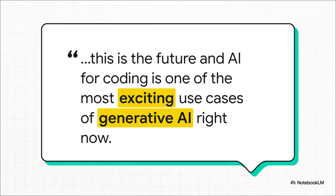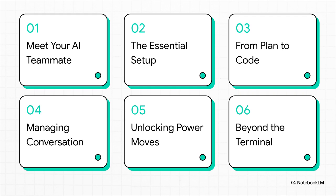And look, this isn't just another shiny new tool. As developer Cole Madin puts it, this really is the future. AI for coding is one of the most exciting things happening in generative AI, period. So if you're ready to see what the future of building software actually looks and feels like, you are in exactly the right place. So, here's our game plan for today.